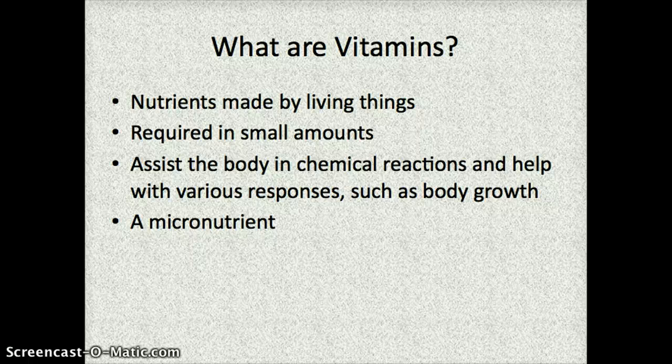Vitamins are nutrients that are made by living things. They're required in small amounts by the body, and they assist in lots of different chemical reactions in the body. They help with a lot of responses that your body goes through. An example of that would be body growth.